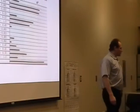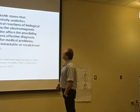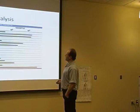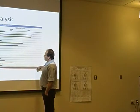I like to also do hair analysis. Most toxicity in the body, whether it's heavy metals or chemicals or anything, lowers GABA. GABA is used up very quickly in people with toxicity. So if you have mercury, cadmium, arsenic, lead, aluminum, those could be substituting for your neurotransmitter conversion. So I do a hair analysis to check how much their total toxic representation is. This guy's in trouble.